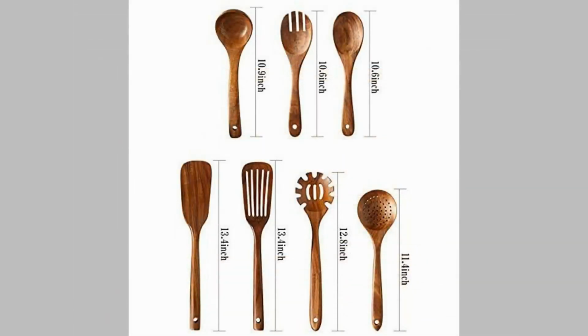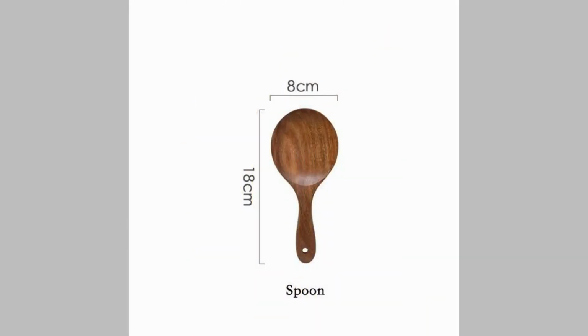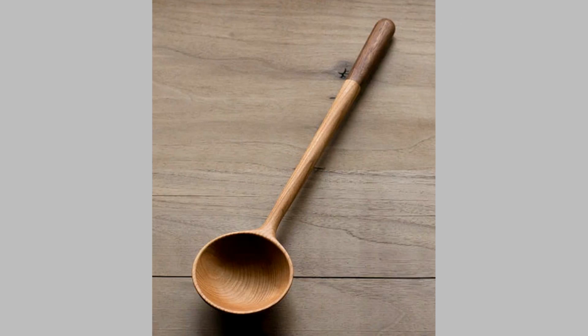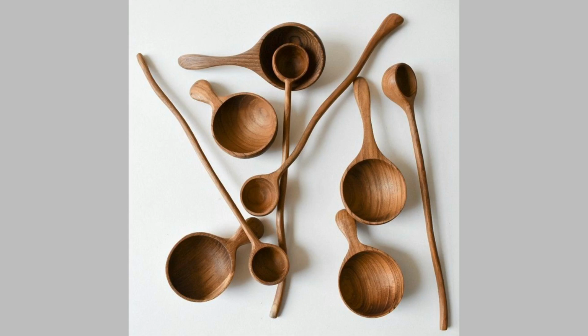Unlike metal utensils, wood spoons are heat resistant. Because they don't conduct heat, you won't have to worry about burning your hands on a hot metal spoon. They also won't melt if they're left in the pot for too long. So, go ahead, let your wooden spoon hang out on the side of the pan. It won't betray you by scalding your hand when you get back.